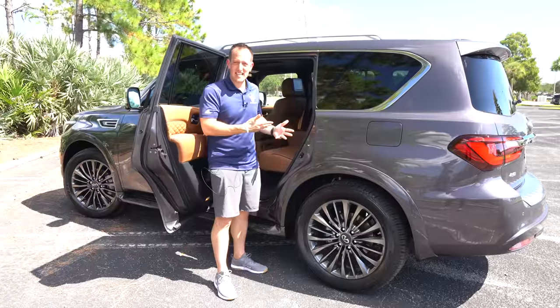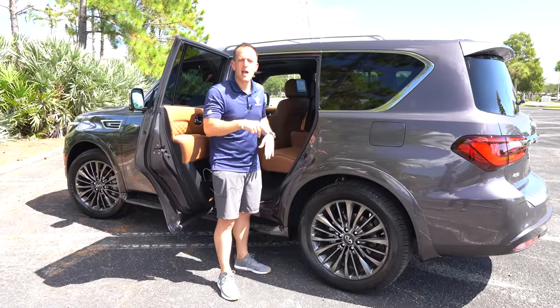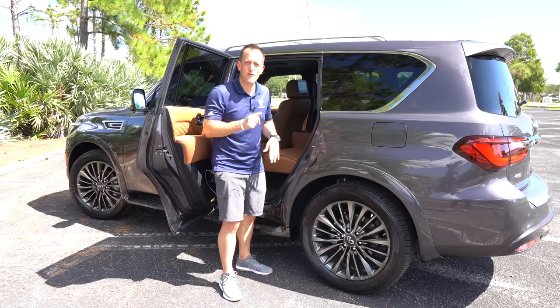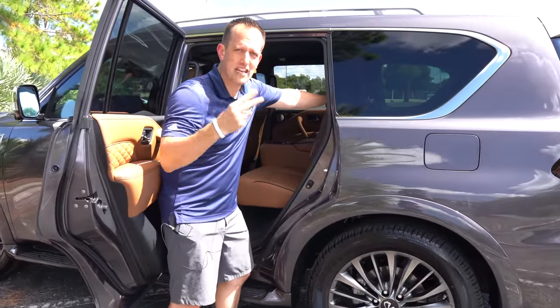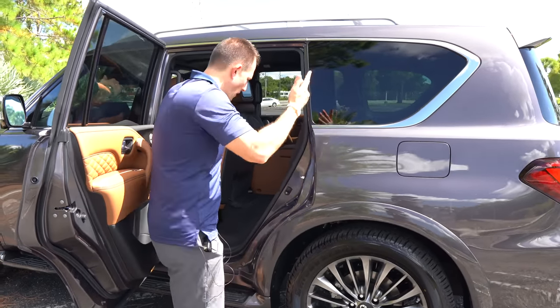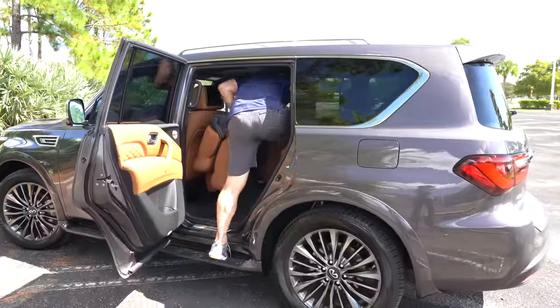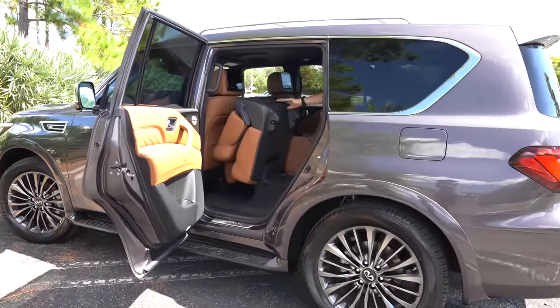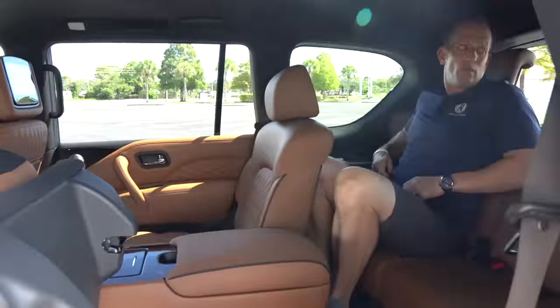All right, guys, back seat time, the third row. One thing I wanna show you is that there's no electric assist, but probably one of the fastest moving seats in the business. Are you ready? Count it down. 3, 2, 1, go. Look at that, right out of the way. And now we're gonna climb on in. Good luck to me. Squeezing back here.